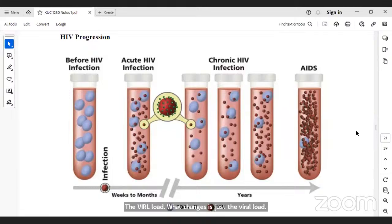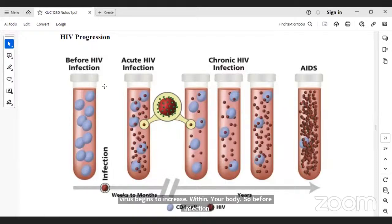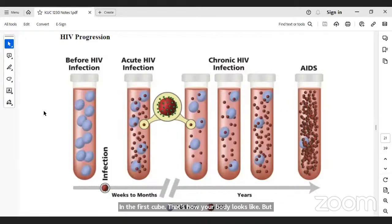Let's now see how the infection progresses. I hope we are able to see what I'm sharing now. It's just a representation of your body fluids. Upon infection, the virus begins to increase within your body. Before infection, in the first tube, that's how your body looks. But then at some point, you are exposed to the virus. Then the entire life cycle of it happens inside your body. And now there is an infection, okay?